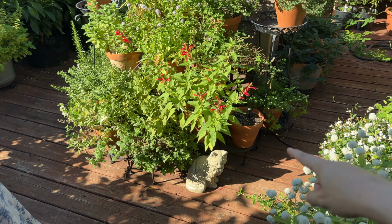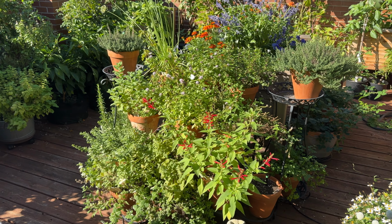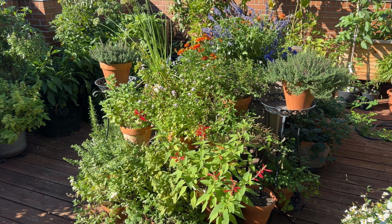So I have, if I remember correctly, 8 different flavored mints, which I really have loved trying all the different mints. I think pineapple is probably my favorite, pineapple or basil mint.